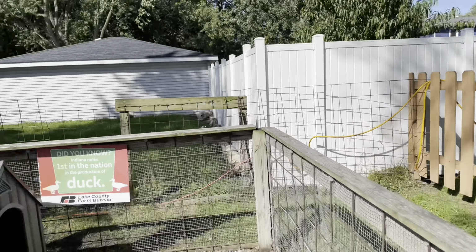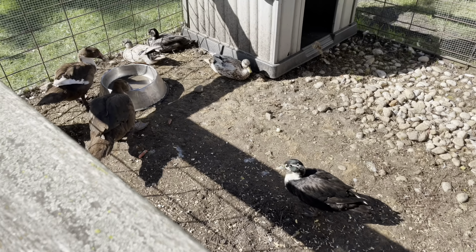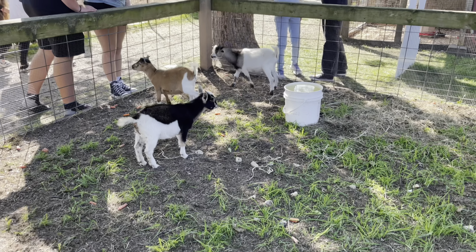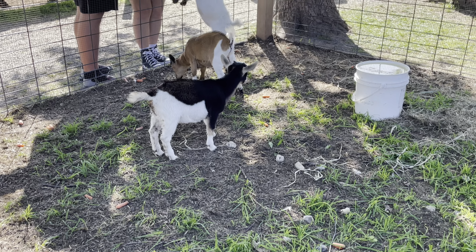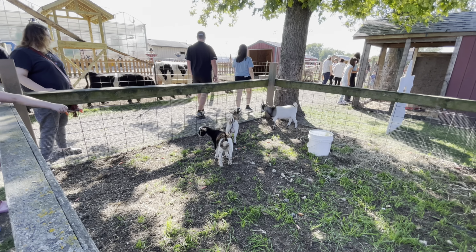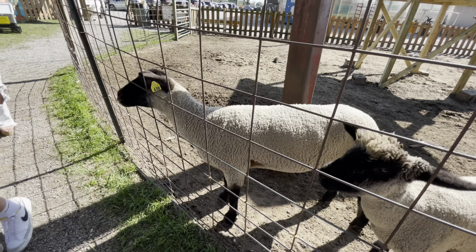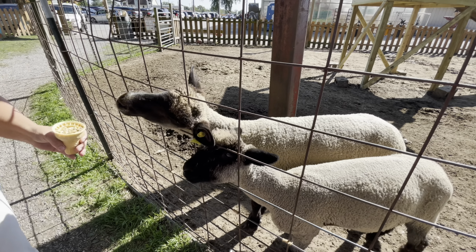Aw, look how cute they are. It's a beautiful day. It's like 75 degrees. Sunny. They're adorable. These are the baby goats. Oh, they're playing. Hey guys. Well, I don't have anything to give you. They're so cute.